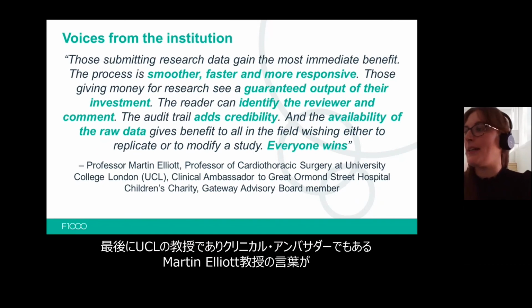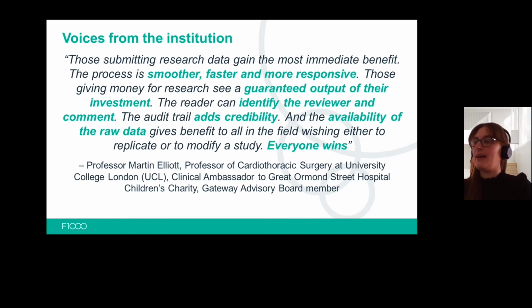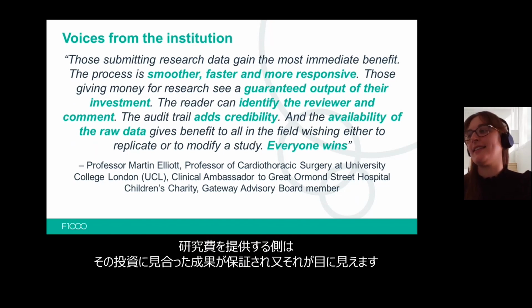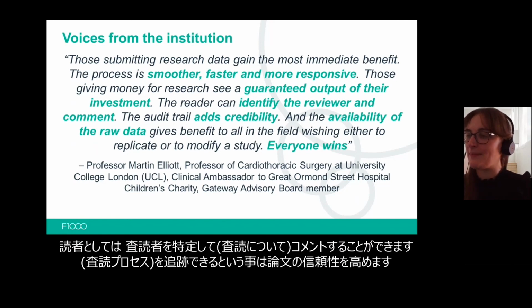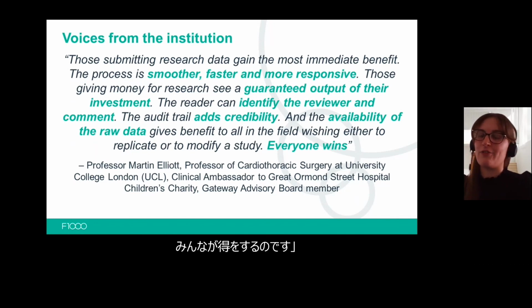Finally, I couldn't hope to summarise the far-reaching benefits of an F1000 institutional gateway better than these words from Martin Elliott, UCL professor and clinical ambassador. Martin says, "Those submitting research data gain the most immediate benefit. The process is smoother, faster, and more responsive. Those giving money for research see a guaranteed output of their investment. The reader can identify the reviewer and comment. The audit trail adds credibility. And the availability of the raw data gives benefit to all in the field wishing either to replicate or to modify a study. Everyone wins."